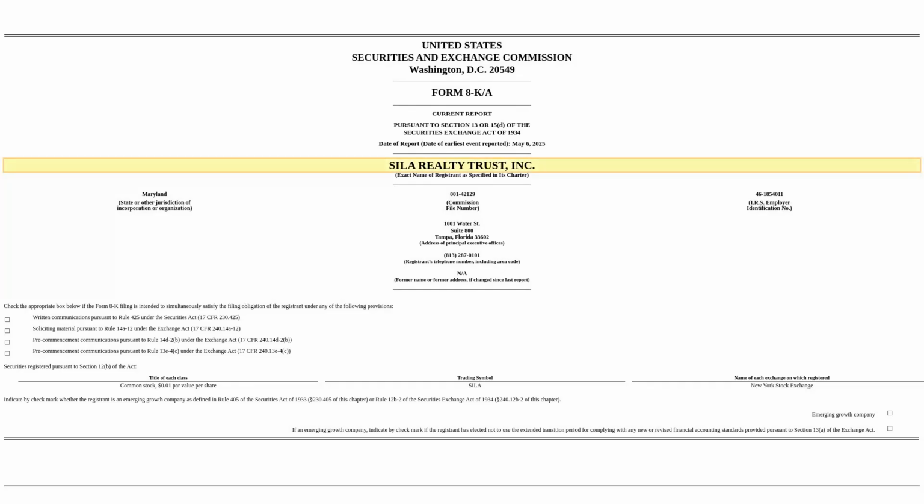Sila Realty Trust, a real estate investment trust, had to refile some financial information for the quarter that ended in March of 2025. It's not uncommon for companies to make corrections, but it's important to understand what changed and why. This company focuses on investing in healthcare related properties.